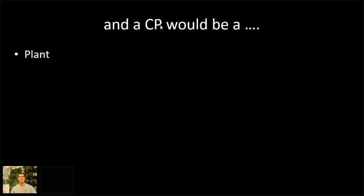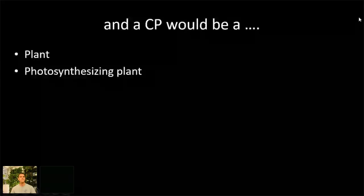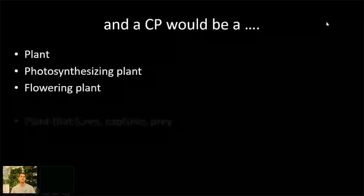Indeed, a carnivorous plant is a plant. They also photosynthesize just like any other plant, so that means they get their energy from the sun. And all carnivorous plants are angiosperms, which means they produce a flower. And scientists vaguely categorize a carnivorous plant with these three ideas.